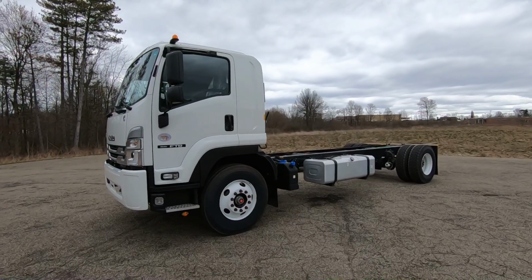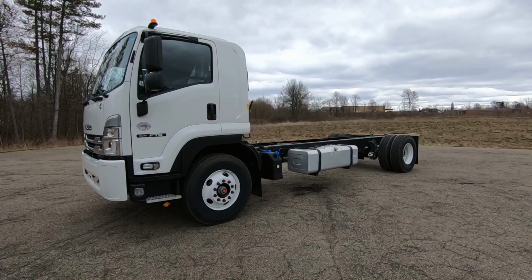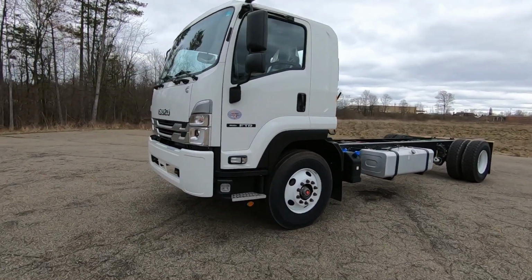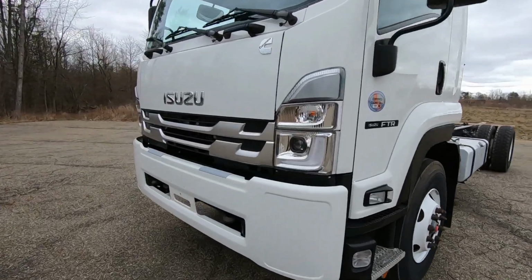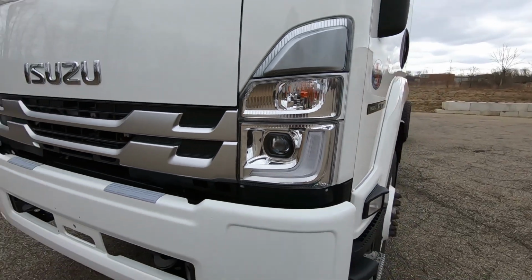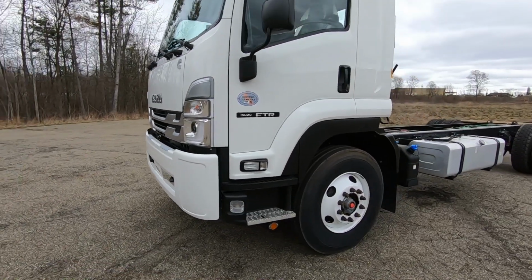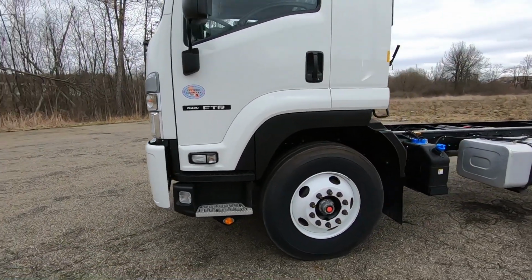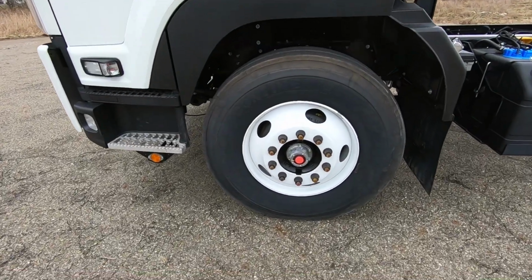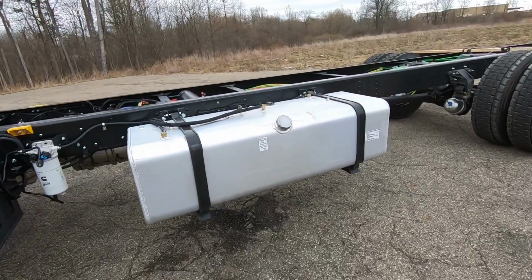So this is the 25,950 pound GVWR, so it is under CDL. Options that you can get is LED lights, which, yes, you're right, I spec'd this one with LED lights. Incredible. I think when you're driving a truck every day, LED lights are so nice to have as an option. So it is an optional upgrade. Aluminum rims you can get. This truck is spec'd with steel. Fuel tank, you can get a 50 or 100 gallon fuel tank.